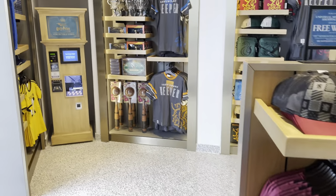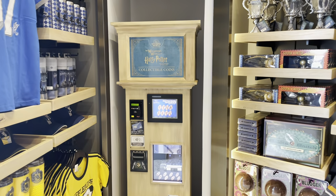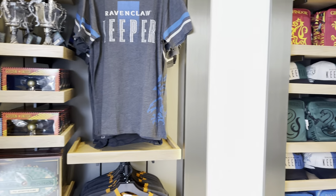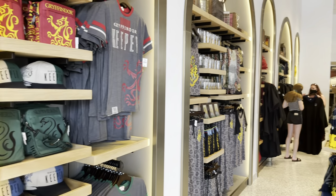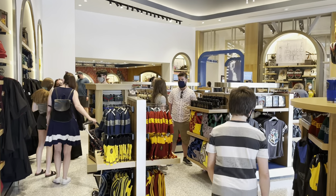This is also where they have moved that Harry Potter press penny machine. So this used to be in the old Universal Studios store. Now it is located over here. The old location is the Legacy store, as I mentioned earlier.